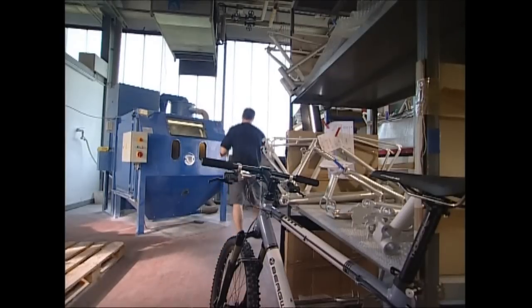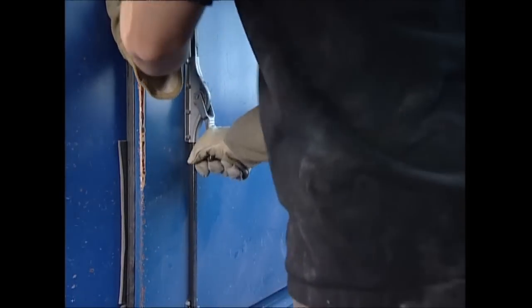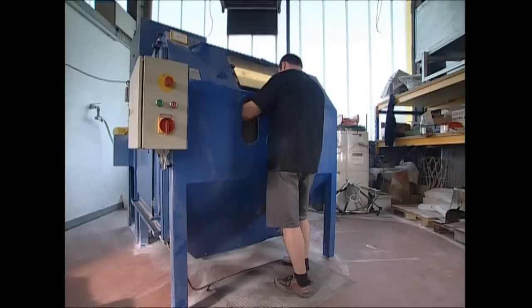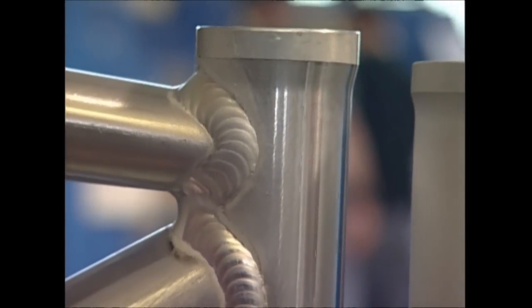Next, the frame's surface is treated in this airtight blue unit. The process works in much the same way as sandblasting. A gun sprays tiny particles of glass onto the frame and removes any residues which are lurking on the surface. The before and after effect clearly shows the benefit of the process.